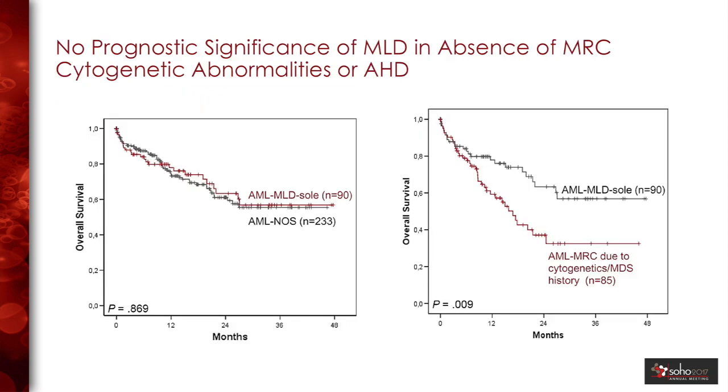There are studies using uniformly intensively treated patients and looking at the value of the MRC-related changes. Patients who had multilineage dysplasia alone did much better than those who had myelodysplasia-related changes with the other categories.